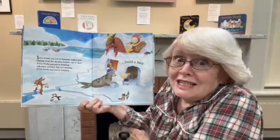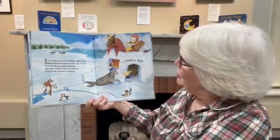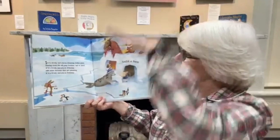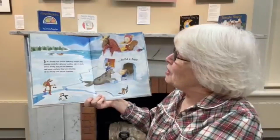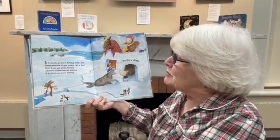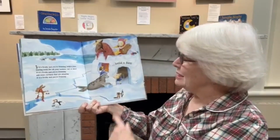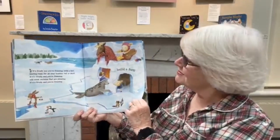If it's frosty and you're freezing, build a fort. Leaving room for all your buddies, tall or short. If it's frosty and you're freezing, add some curtains that are pleasing. If it's frosty and you're freezing, build a fort.